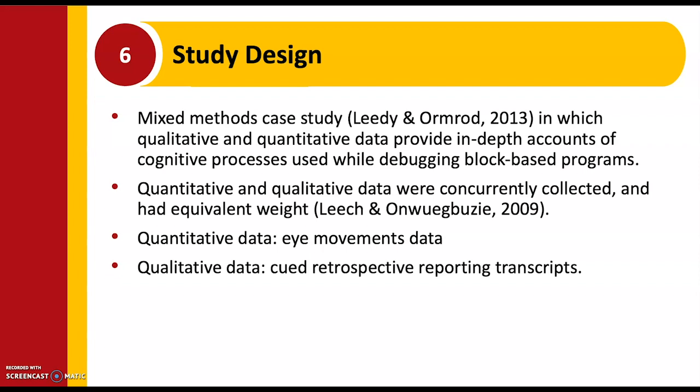This was a mixed methods case study, and we used qualitative and quantitative data to provide an in-depth understanding of the cognitive processes during debugging. Qualitative data was collected as cued retrospective reporting transcripts, and quantitative data were eye movements. These two types of data were concurrently collected, and they had equivalent weight in this study.